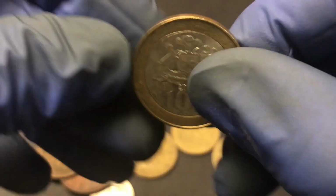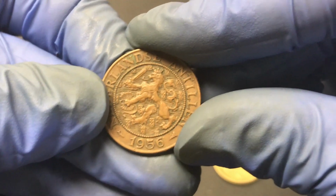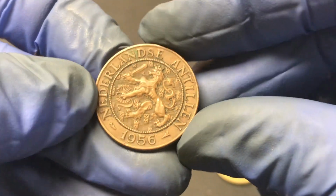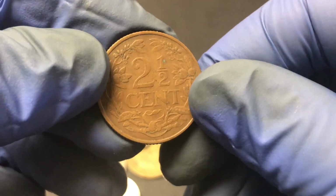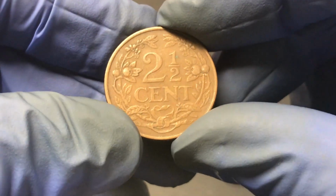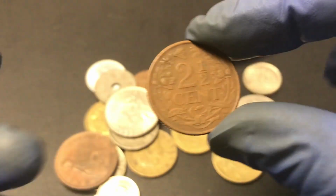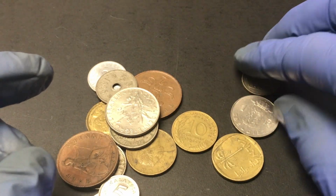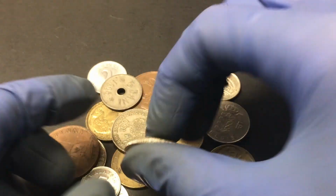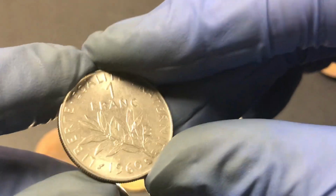Here's a Chilean coin, 100 pesos, so probably a newer and more inflated currency that we're looking at there. 1956, Netherlands Antilles. Very cool coin. 2.5 cents. Wow. So that's a neat denomination too. I really like that. I think it's fun to collect the odd denominations. I have a 0.5 cent, a 3-cent coin from America. I'd love to get my hands on like a Stella. Obviously, I will probably never do that, but you can dream, I guess.